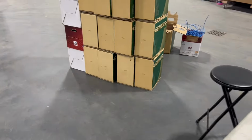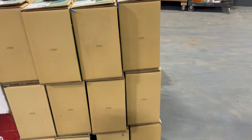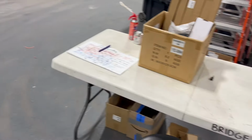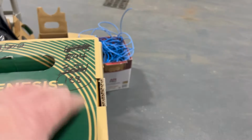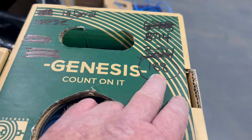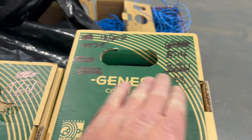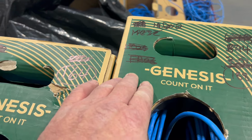Internal training for BridgeCable. How do we do job cleanup? The lead technicians are going to be doing paperwork at the end of the day. It takes about 15-20 minutes. Clean up after yourselves. This is how we do footage on the boxes. Footage is going to be on this side and the pull locations on this side.